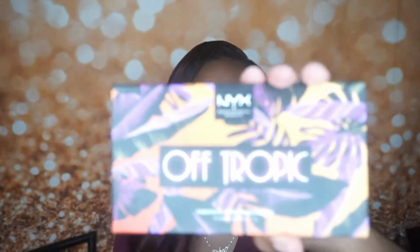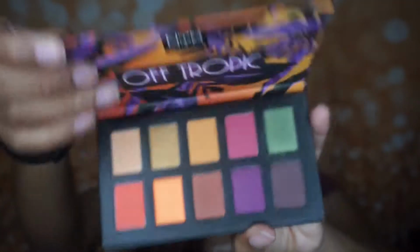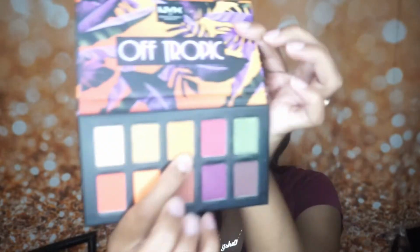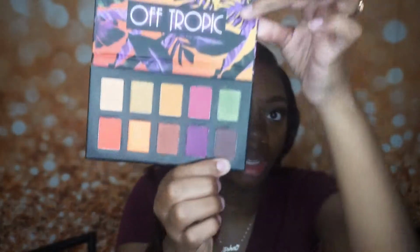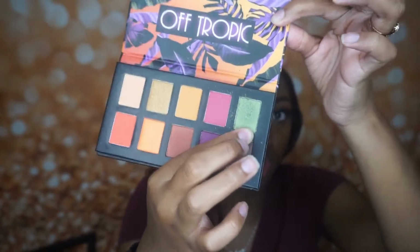And then for my eyeshadow today, I used this NYX palette. And I just used this shade right here. And then for my lid, this green shimmery shade. And that was something this easy.